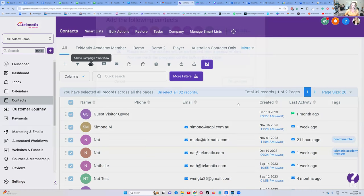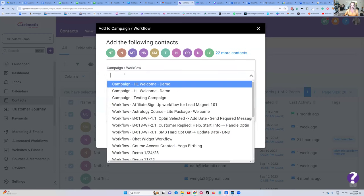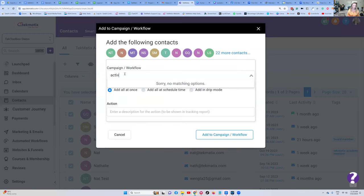Then it will say, are you sure? Yes, I'm sure. And it will ask what workflow you want to add them to. Mine might not show up because I didn't publish it, but if I had published that workflow, it would show up here. Remember, I called it the activation workflow. That would show here if it was published. So let's pretend that was the activation one. You're going to select it.